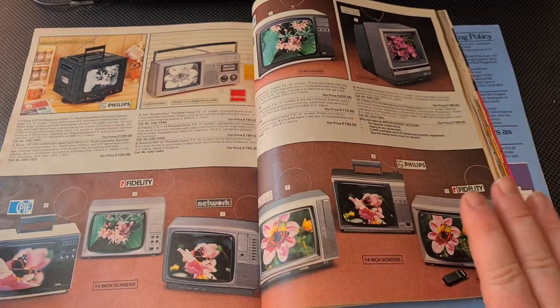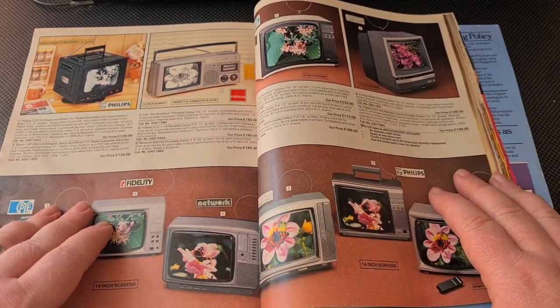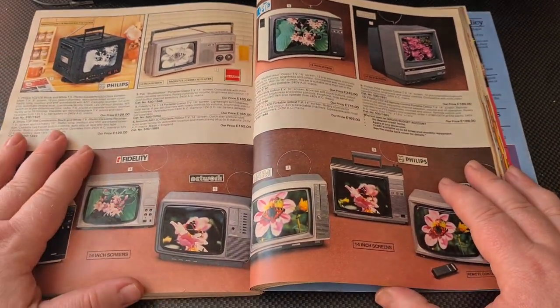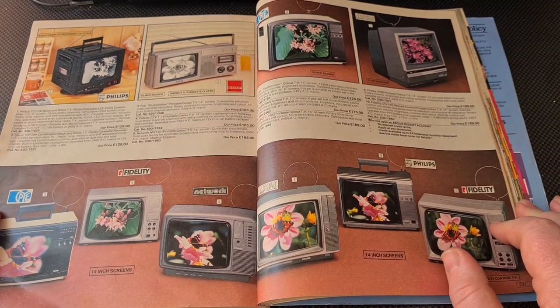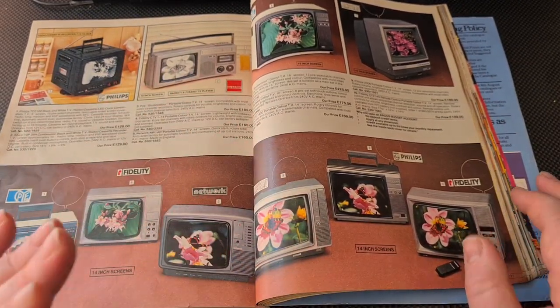Right, so before we get to the computer section, I am going to just pause it here and have a look at these TVs. I've skipped through all this. You don't need to see all that. If you do, let me know in the comments down below whether you'd like to see whatever else is in this book from 1983. But I'm more interested, like we all were back as kids, to go straight to the back, to the toys, to the computer games, and just see what's what.